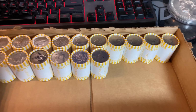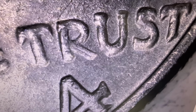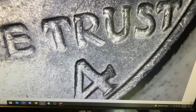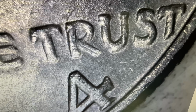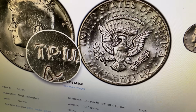Well, we're on roll 34 of box number 2, and I do have a variety, a 1974 Denver DDO under the scope. You know, they minted almost 80 million of these halves from 1974, and they estimate over 100,000 of them have the DDO. So you can definitely find them. They're not that valuable. You can see over here, I've got PCGS brought up, and I will spend more time on the one I have under the scope.